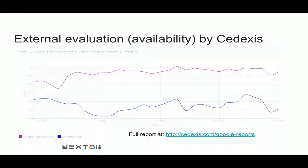One interesting thing to note here is you can tell that this is a real internet-based measurement. Availability is actually pretty bad. It's about 99%. If you look at the guarantees that you get from almost every CDN, it's multiple nines, including ourselves. We promise four nines. But we promise four nines on the availability of the caches.